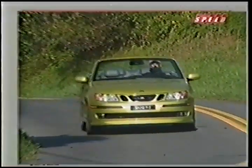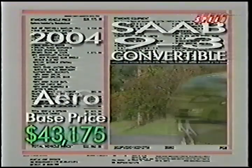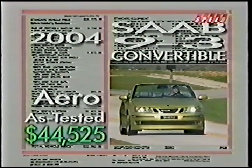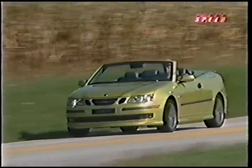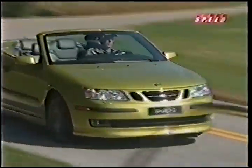So how much for this open-air Swede? Well, the ARC 9.3 convertible begins at $40,670. Our Aero launches at $43,175. Add $1,350 for our tester's automatic. And though the summer's set for us on the East Coast, we still have our eye on this drop top and encourage West Coast sunseekers to strongly consider cruising their open roads in Saab's sultry, new, and enormous 9.3 convertible.